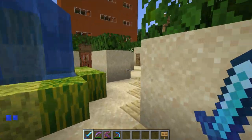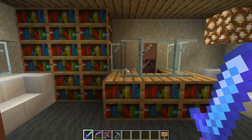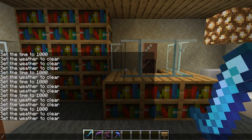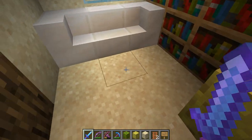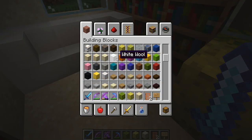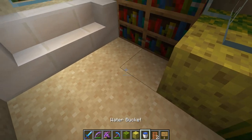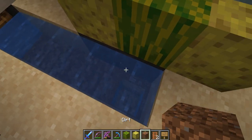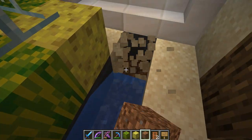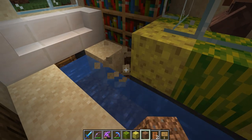Next up is the library. Oh no! I forgot to design this room! One sec! That's more like it! Although I don't really see too much of a difference, so maybe I should actually add water. Hold on, let's see how this will look, actually. Take a look at this. Uh-oh. Hold on. Yeah, maybe that could work. For now.